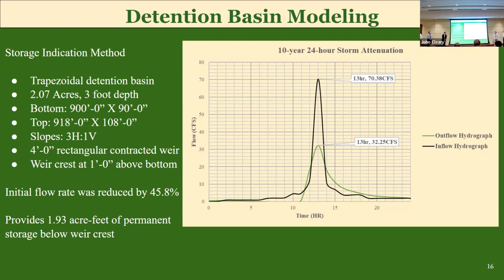As you can see on this graph, the black line represents the inflow hydrograph, whose peak was 70.38 cubic feet per second, whereas when we attenuated it with this basin design, we were able to bring it down to 32.25 cubic feet per second. This also provides 1.93 acre-feet of storage within the basin that can go through evaporation or infiltration into the soils.